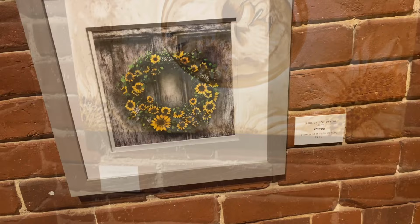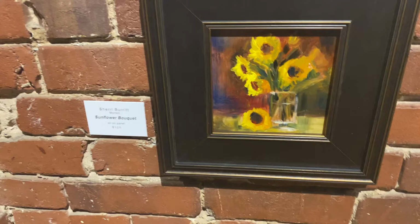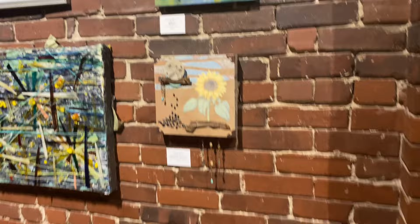Peace. Sun. Ooh. Seeds of Promise. Sunflower Bouquet. That is so pretty. I love that. That's my favorite one so far. Sunflowers. And then we have Breakfast Table Service. Them are so cute. Witness.